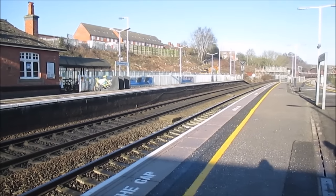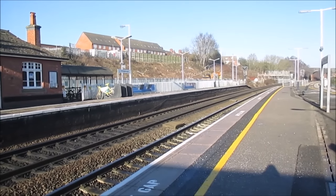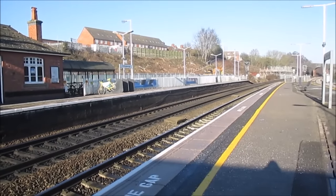It's the 20th of January 2017. This is Wellingborough Station. It's quite chilly. It's 11:30 ish, and we're going to get a cup of tea and something to eat.